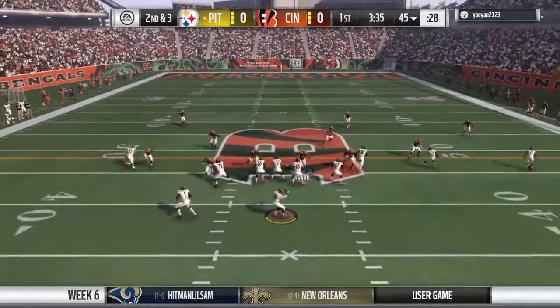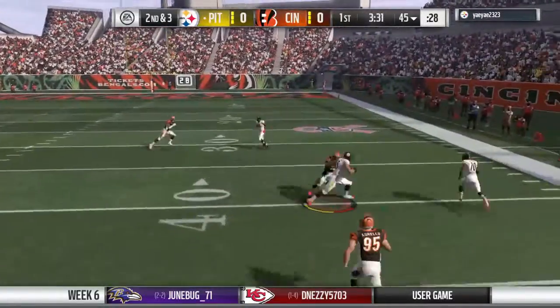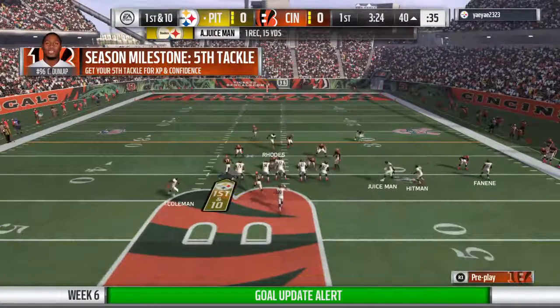they really embrace it. Looking to throw. Quick hitter here, it's complete. And he's able to get this one down to the 40-yard line. 15 yards there for number 15.